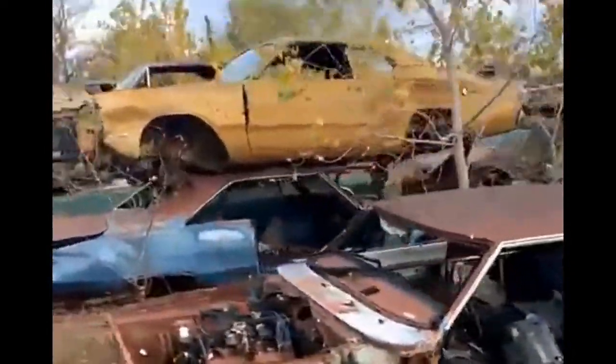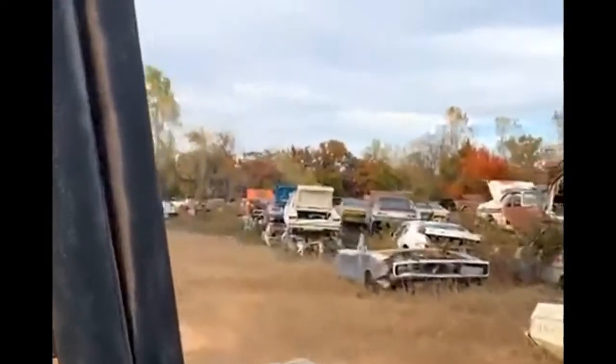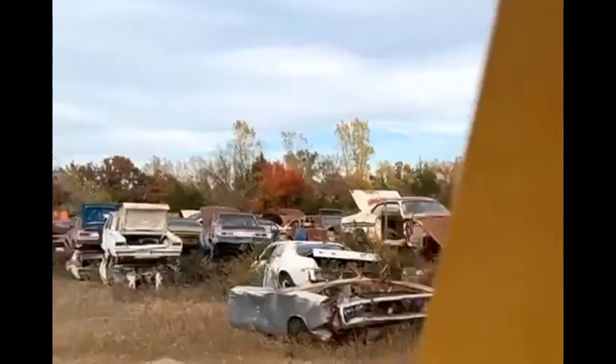Every dead one of them. All right, there we go. We got to go around the other side. We can't get through there. All right, now let's just browse amongst ourselves.